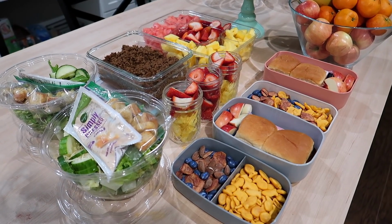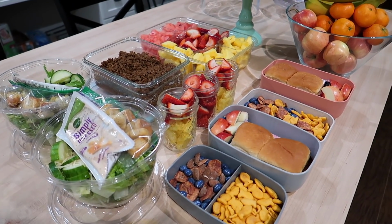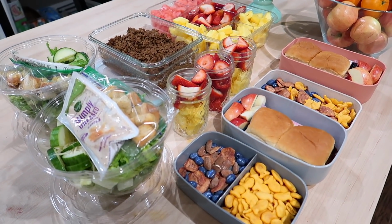All right, so we're at the end of our 90-minute meal prep. I made it with just a few seconds to spare. So let me share with you what I got done. I'm pretty happy with this.